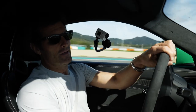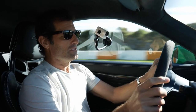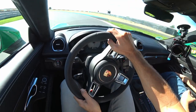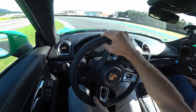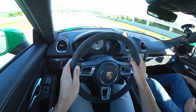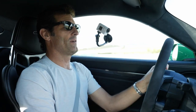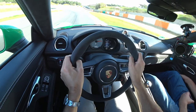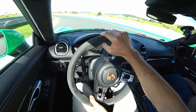So it's a very, very well balanced car. Easy to drive on the limit, extremely versatile. You've also got the auto blip function in Sport or Sport Plus, so that's helping on the downshift if you want to, but my old habits, I still like to try and help it a little bit myself. Old school style.